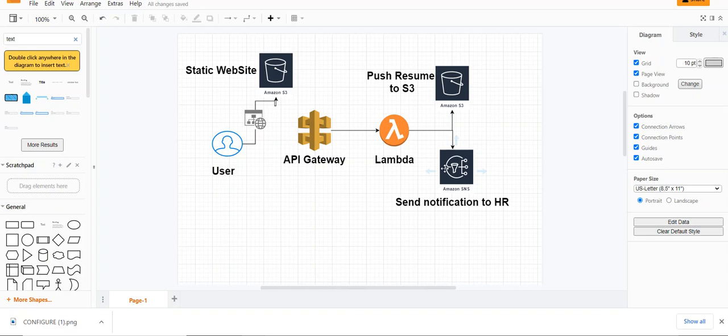So API Gateway and Lambda provide 1 million free requests for a month. So it's kind of a great deal. 1 million is too much in a month. You can't hit the limit. And if you want to reduce the number of requests for anything, you can create a usage plan in API Gateway, and you can limit the user to hit it 3 times, sending the resume 3 times, and then it will give access denied to the user.